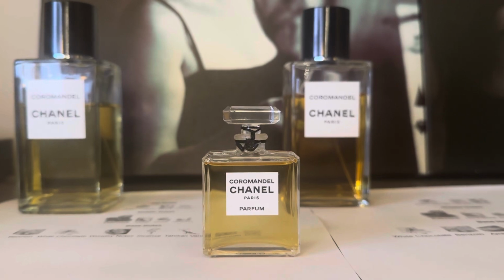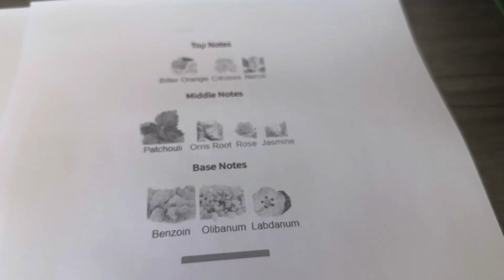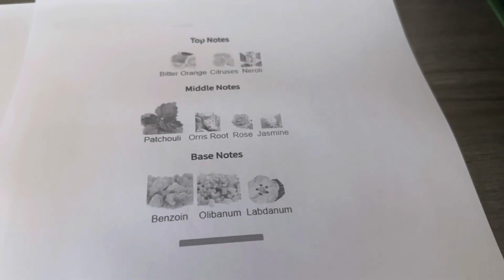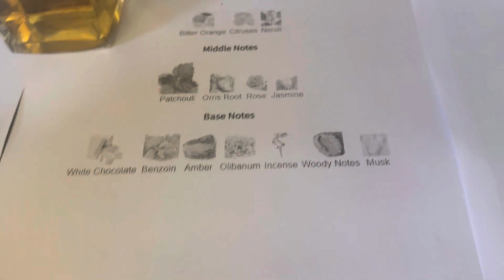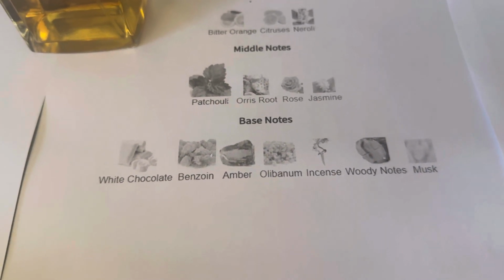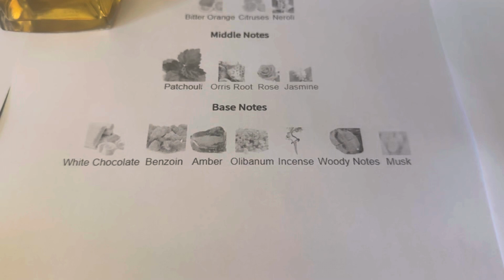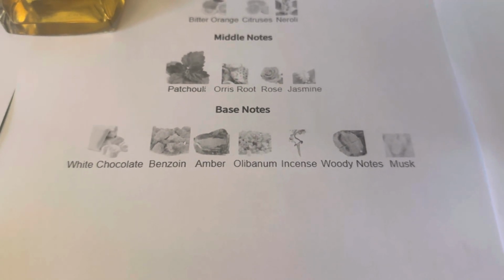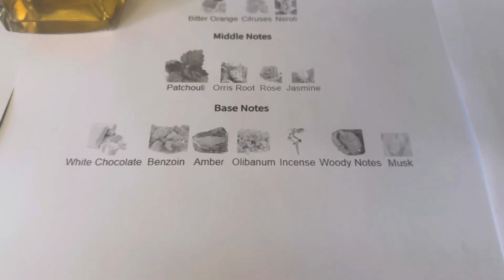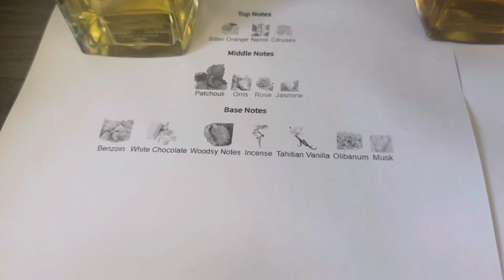In terms of notes, if you try to find the notes on Fragrantica, it's the bitter orange, citruses, neroli, patchouli, orris, rose, jasmine, benzoin, and olibanum, labdanum. Now, you will notice that in the other formulations, EDT and EDP, there's a little bit more in the base notes, in that you'll have white chocolate, amber, and incense, and I think vanilla, right? Is this vanilla? One of them has vanilla, and the other one doesn't, in these two formulations that I found. I think this one is EDP, the one in the middle, and this one is EDT in the corner. So that has the vanilla note in it.